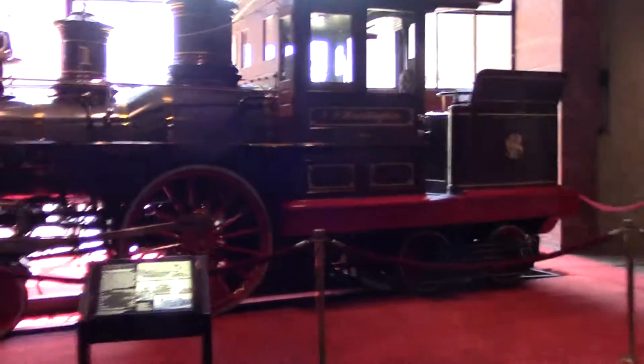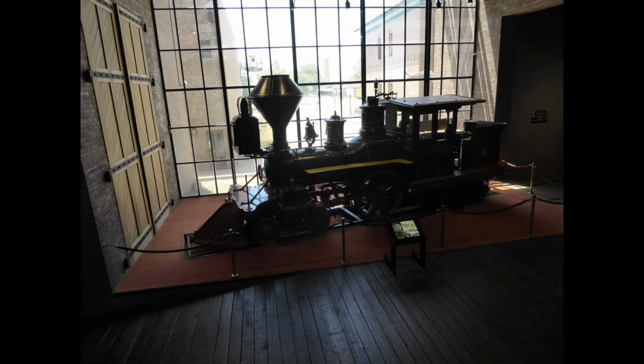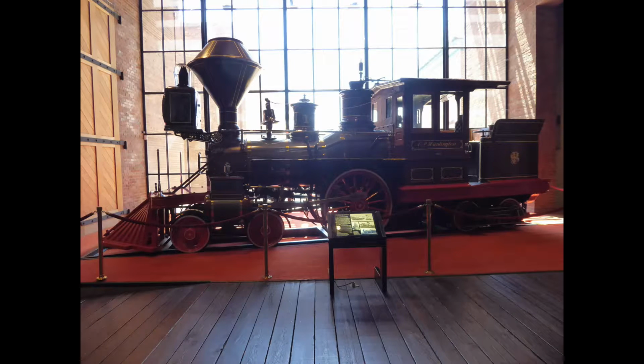Next is the Central Pacific, later Southern Pacific, 424 tank engine, C.P. Huntington, built by Danforth Cook & Company in Paterson, New Jersey in 1863 and assembled in California in 1864. This small steam locomotive was another locomotive that was involved in the construction of the first transcontinental railroad route.